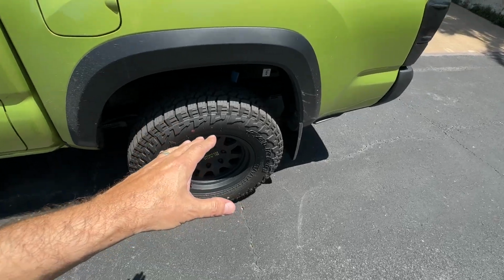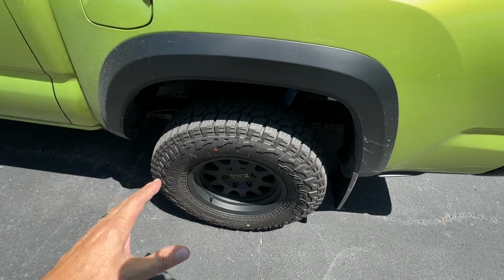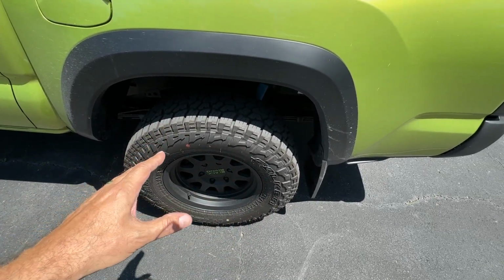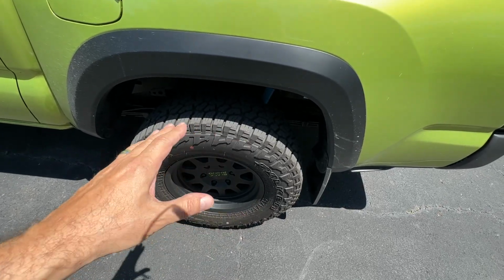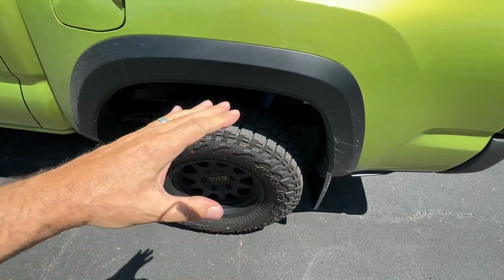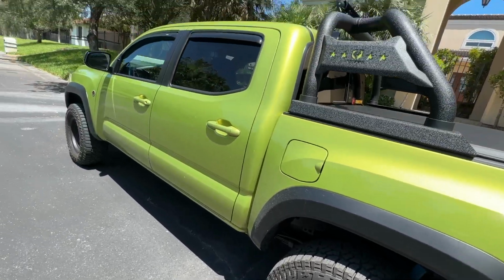You can see how aggressive they are just by looking at them, but I think the big difference with these is the compound that's used to make them up. I've had Nitto Ridge Grapplers, I've had Duratracs, which Duratracs aren't so bad. The Nitto Ridge Grapplers, that material is so stiff. You can feel it all throughout the truck when you're driving around. Now, don't take my word for it. Look at the comments on some of the videos. I've had other people that have switched that have said the same thing. The Falcon Wild Peaks are the best tires that they've ever had.